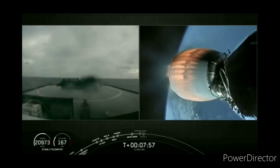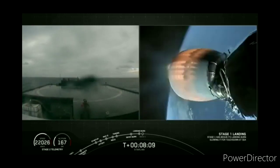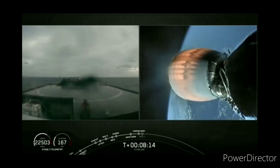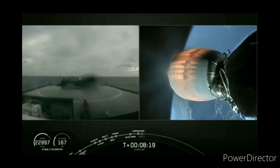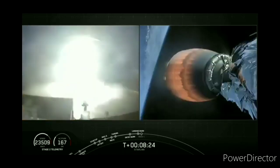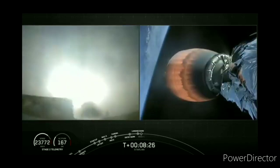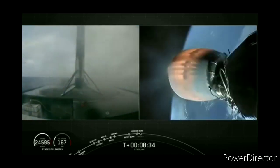Coming up here, we expect to hear a call out for landing burn start on the first stage. Shortly after, we'll expect to see landing leg deploy, and then hopefully a touchdown on the drone ship. Terminal guidance. Stage one, landing leg deploy. Looks like right in the center. That marks 61 successful recoveries. Third time for this booster.